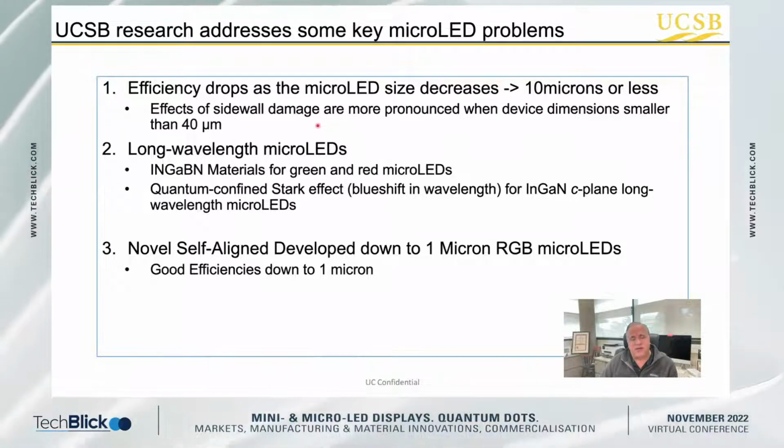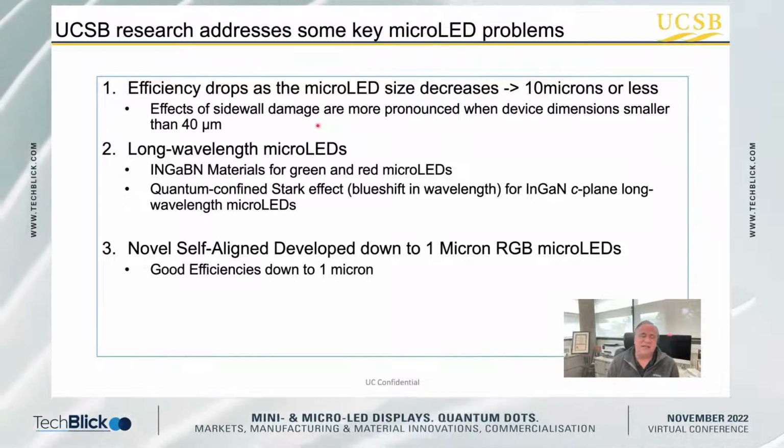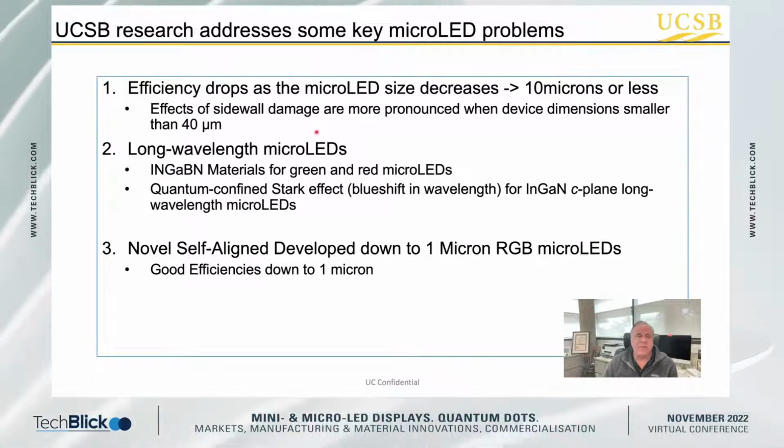Also, we do research in the indium gallium boron nitride materials for green and red. There we're trying to shift the wavelength of the blue based nitride LEDs into the green and red to get full coverage in one material system. And I'll tell you about some motivations why we want to do that.